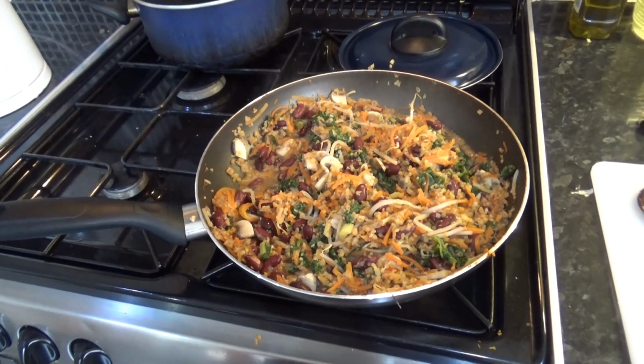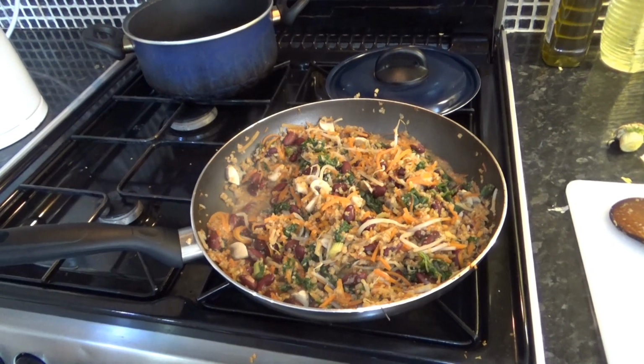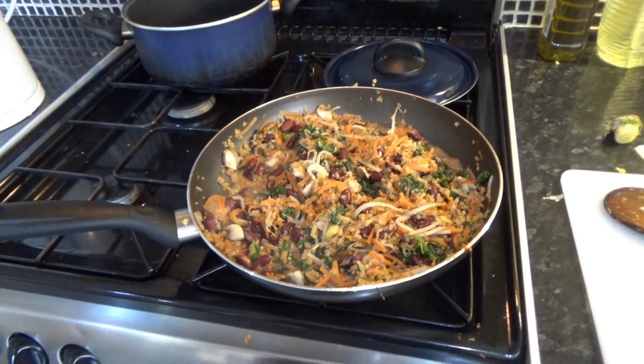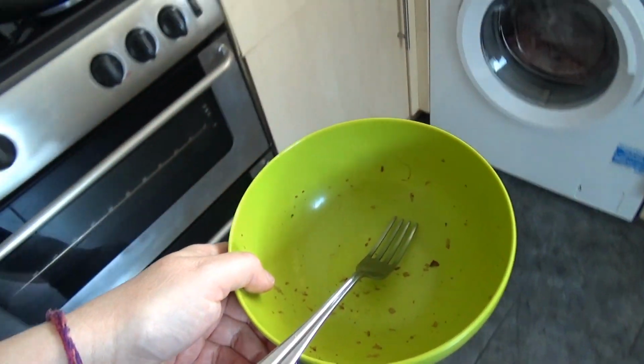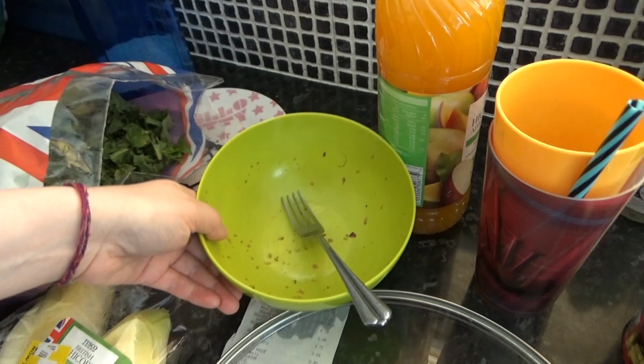I'm not sure if this is one of my finest creations. Kind of smells cauliflowery. But I'll let you know how it was after we've eaten it. That wasn't too bad in the end. I did put a stock cube in it, I forgot to tell you. I thought I'd better rescue it because it was looking as if it was going to be a bit bland.